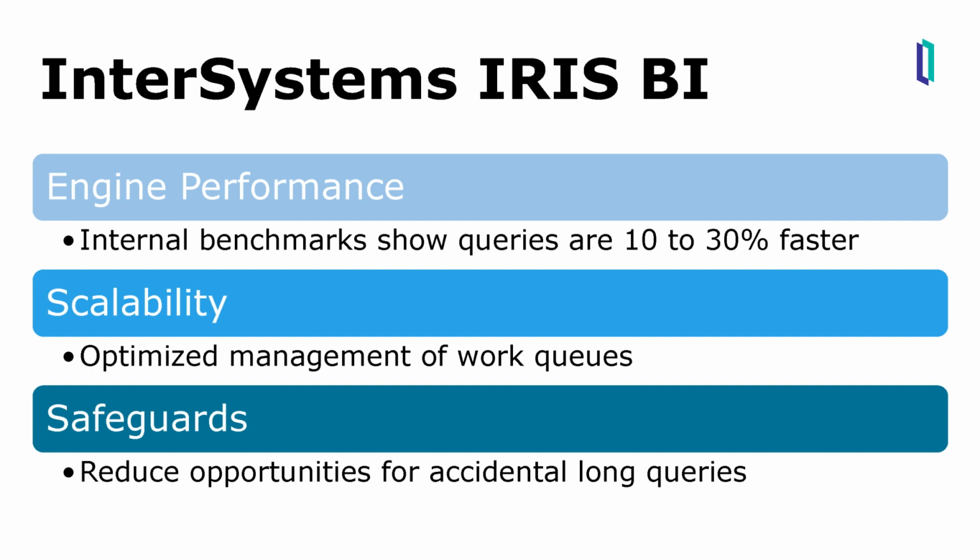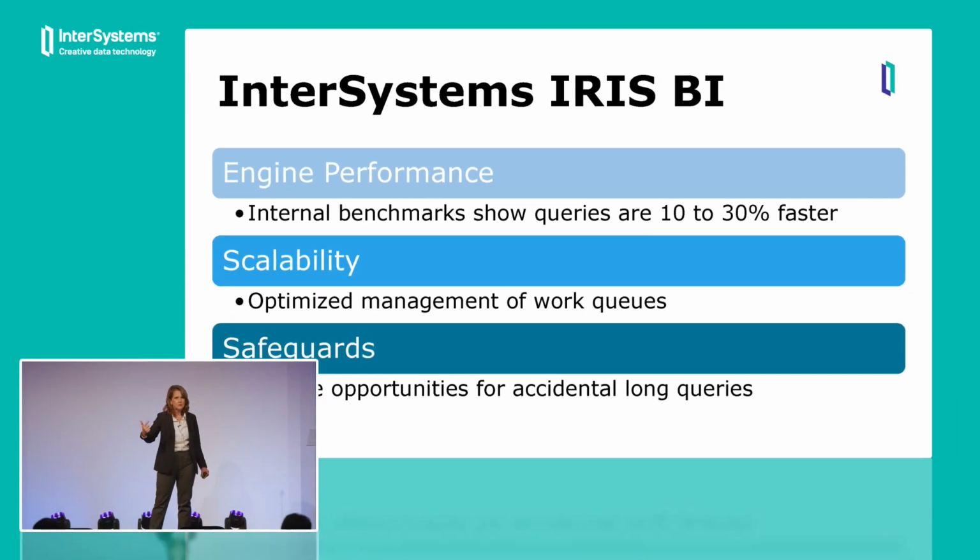And finally, we added a few safeguards from the IRIS BI UI. So things like pivot preview. So when you're in a pivot table within IRIS BI, we've done some things to safeguard you from sort of runaway queries. We just show kind of the top level of data there to help you see what it's going to look like and then decide if you want to run it. So a couple of things like that really around protecting people from themselves.